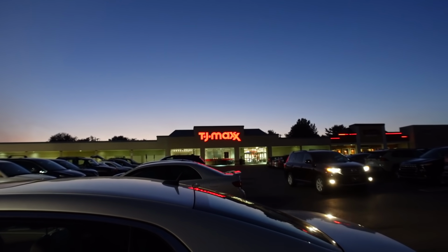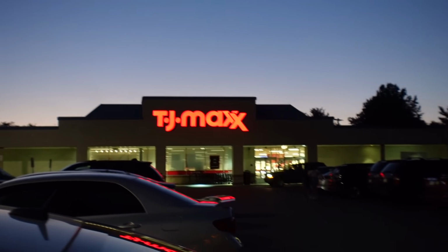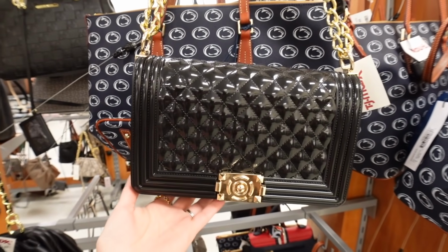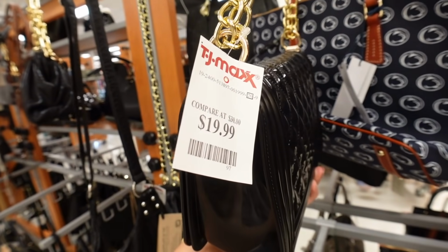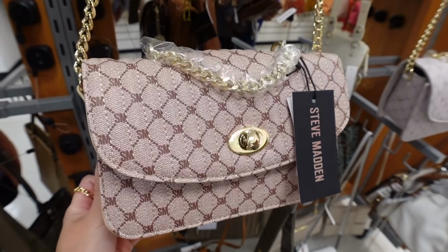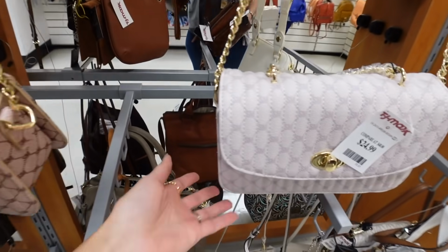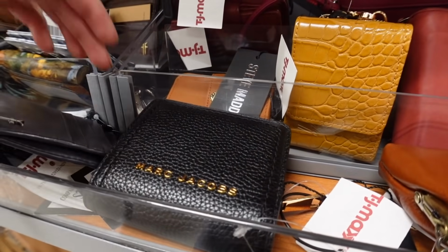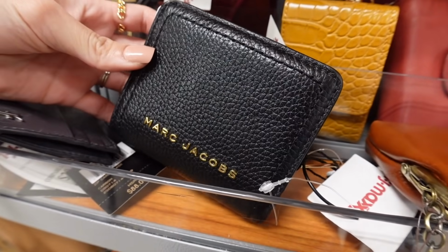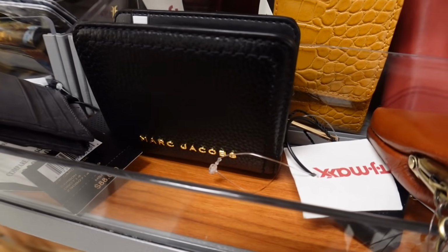So this is what we're doing for my cousin's birthday. Going to TJ Maxx. Love it. Okay, I don't need a new purse, but this one is really cute. I love the black and gold. It's 20 bucks. These are also so cute from Steve Madden. $25. I like that one. And then this is the lighter one. I do need a new wallet though, and this one looks super cute from Marc Jacobs. I love small wallets because then I don't have that much change and it won't weigh my bag down.